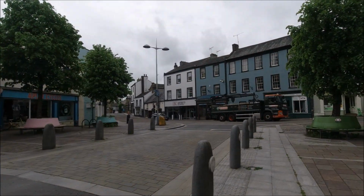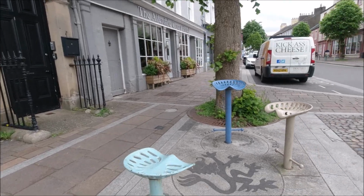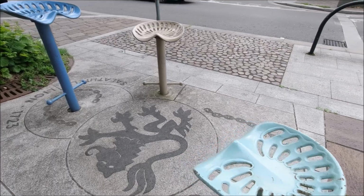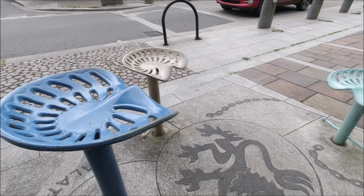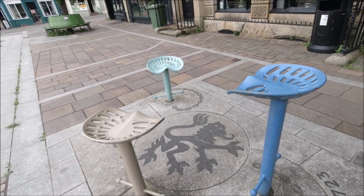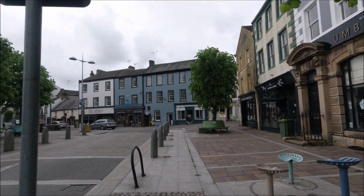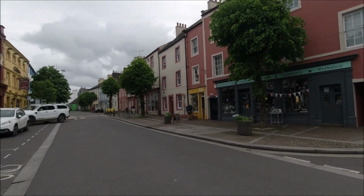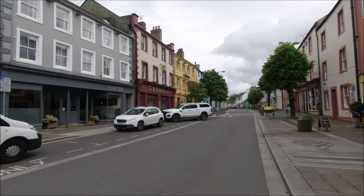Near the end of the visit to Cockermouth, we just spotted these old tractor seats. When we arrived, first impressions were, oh, we won't be here long, there's not a lot to see. But actually, there's a lot to see when you just start looking around, having a poke and a prod.